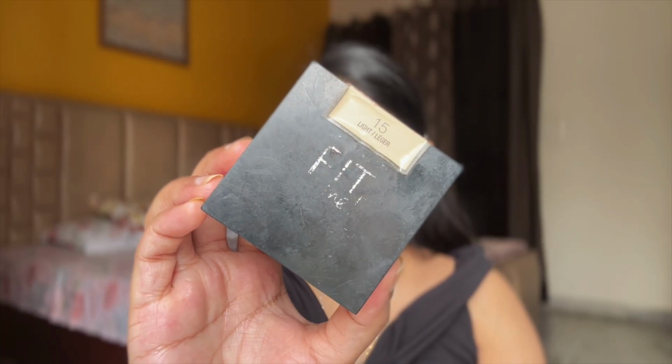Now I'll go ahead and blend the concealer I let sit under the eyes. Look at the coverage now. To set everything, I am using Maybelline loose powder. It's super lightweight with sheer coverage, so it keeps the glow intact while preventing sweat and creasing.